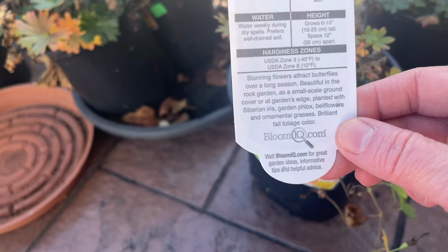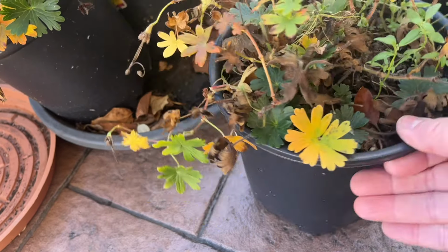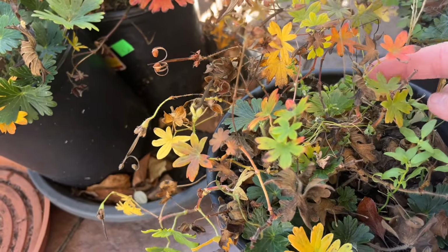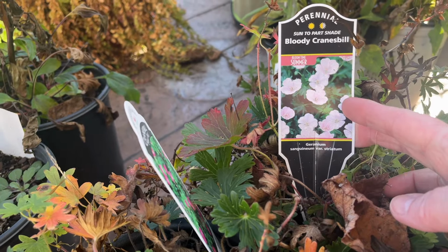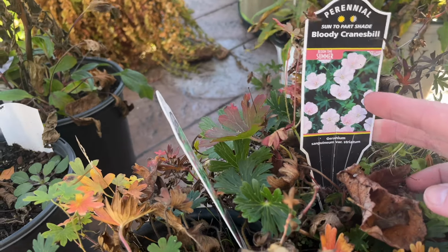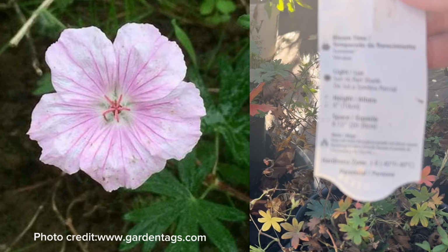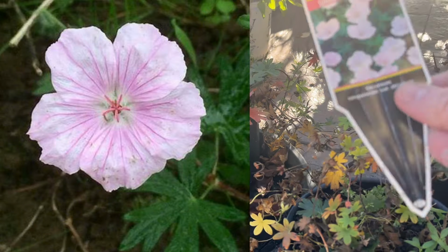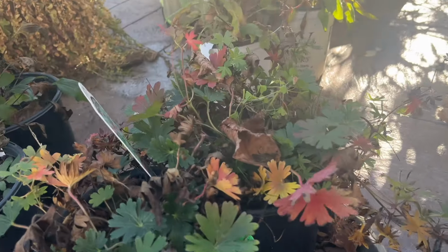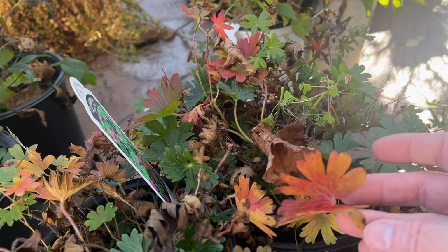Brilliant fall foliage color. And these are looking a little bit rough because they've been sitting here in this pot unplanted for quite a while, but you can see some of the beautiful fall color. This one is a little bit different than the Max Frei. It has a different color bloom. It's called the Bloody Cranesbill, and it looks like it has a pale pink bloom. Let's see what this one says. Oh, it doesn't really have a description, just that it gets 4 inches tall, sun to part shade, blooms in the summer. And you can see that one also, which is this one right here, has some nice fall foliage.